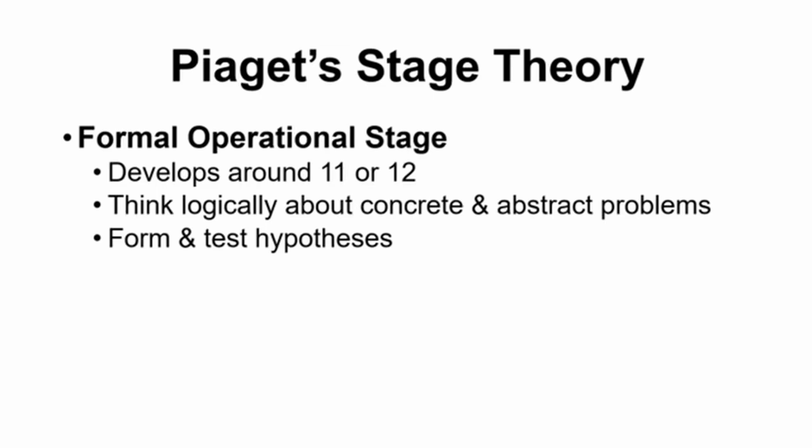And in this stage, we start seeing a lot of "I don't know what would happen, but let's see what would happen. Let's try it out. Let's conduct an experiment and see if my guess was right or wrong." So a little bit more of that scientific experimentation mentality in this stage, and it's getting into more and more abstract concepts.